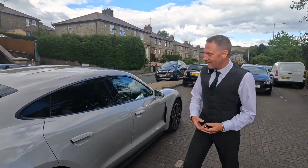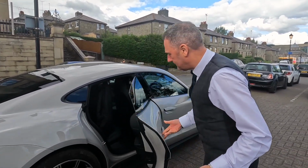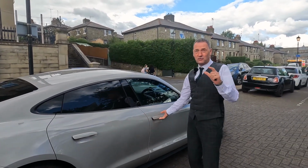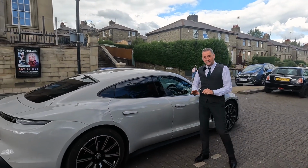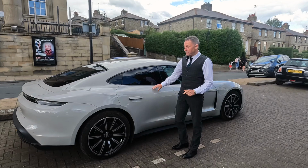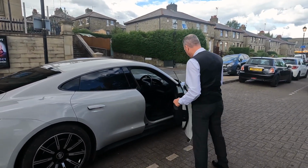Door openings are like a lot of modern cars now. They pull out and they're ready for you to enter. It's a really solid, well-made car, and some of those who have seen some of the conversation I had about Tesla, there's no comparison. You know, the difference with this is a very, very well-made car. You know, it's superb, absolutely superb.